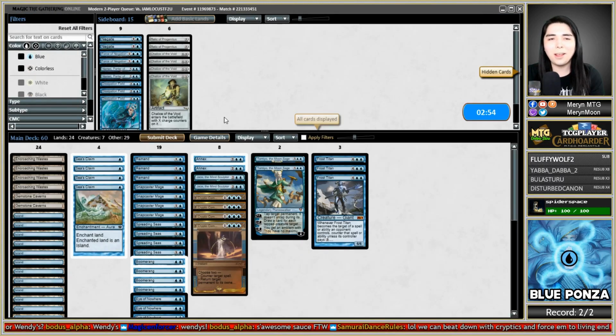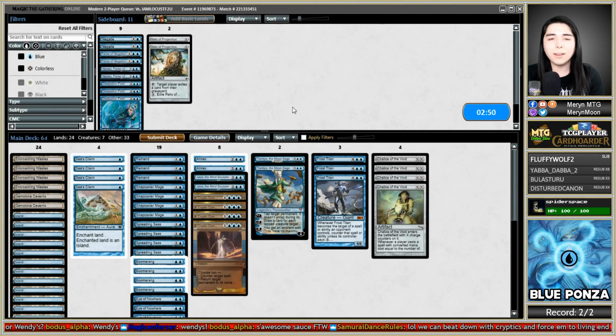On to sideboarding. Leyline or Chalice of the Void for zero seems great. So Chalice of the Void definitely coming in. I like our Spreading Seas effects here. Our bounce effects are also pretty good. What do I not want? Counterspells seem really good here. I think Cryptic might be too slow, though, even though it did help.